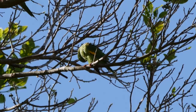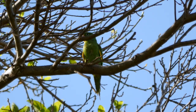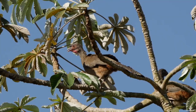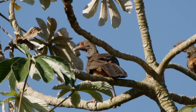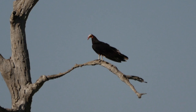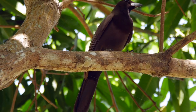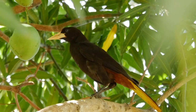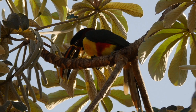Searching the trees around the hotel revealed yellow-chevroned parakeets. Chaco chachalacas. Larger and browner than the nominate subspecies, the Pantanal form is sometimes cited as a separate species. Lesser yellow-headed vulture. Purplish jay. Crested oropendola. And a fabulous chestnut-eared aracari.